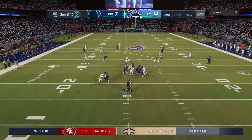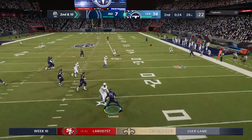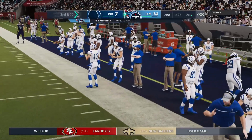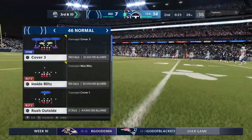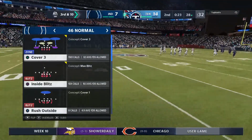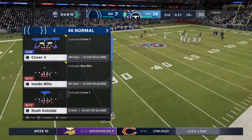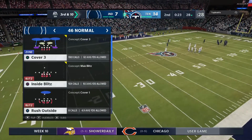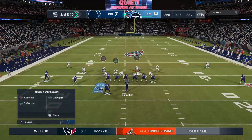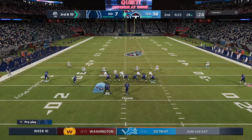From the gun, here's Tannehill. Flush to his right. And that is incomplete here. They have to like what they've done defensively here at the outset of this drive. They forced a couple of incomplete passes, bring up a 3rd and 10. Don't be surprised to bring a little pressure on this snap. So back-to-back incompletions, and that has them staring at a 3rd and 10.